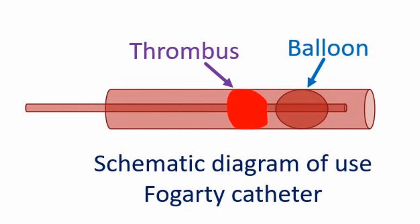Bypass surgery is the next option when thromboembolectomy is not feasible or successful. Endovascular treatment options are catheter-directed thrombolysis, percutaneous thrombus aspiration, and stent placement. Hybrid treatment combines both treatments.